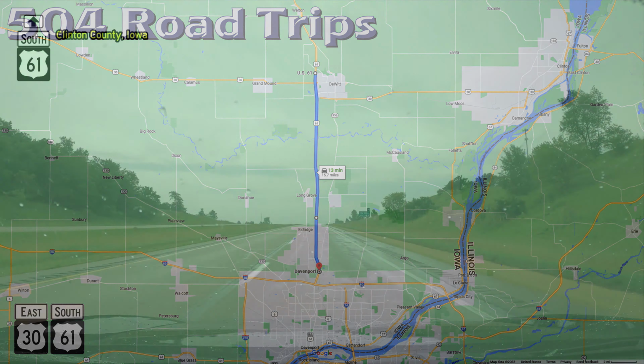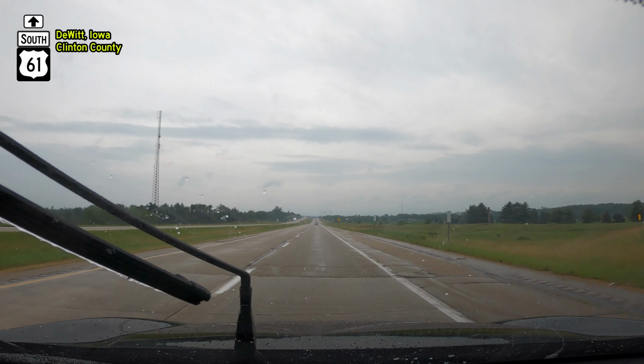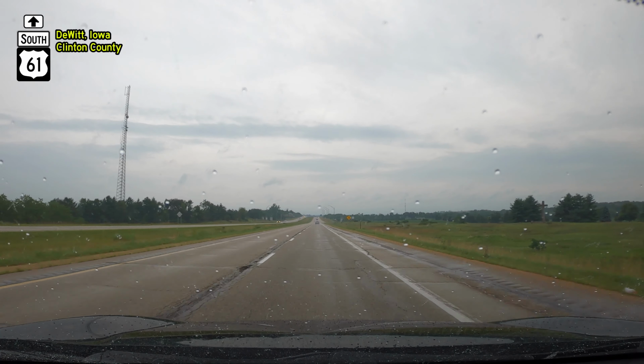Ahead, we'll see a cloverleaf junction with US Highway 30 coming in from the west, and pay close attention. This is the tightest cloverleaf I've ever seen. There's only 200 feet between the gore points of the on-ramp and the exit ramp. Here, we'll begin a one-mile overlap with US 30.